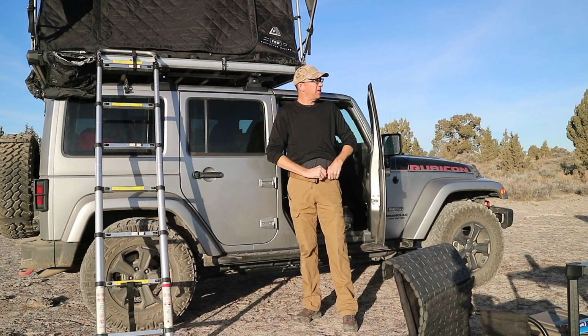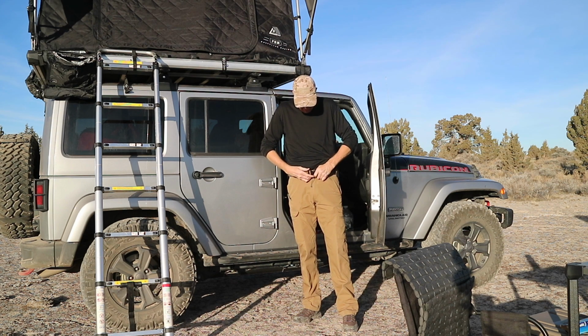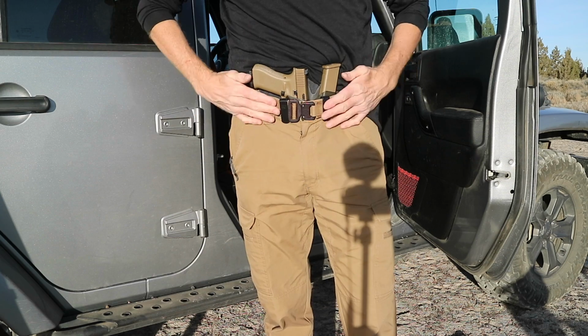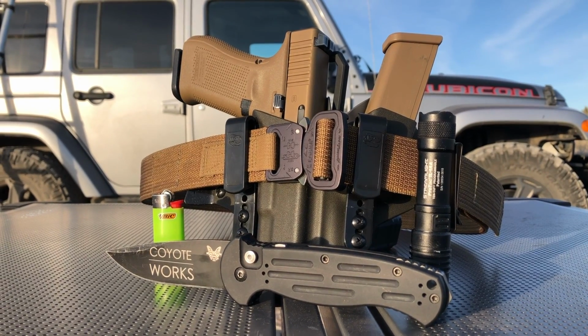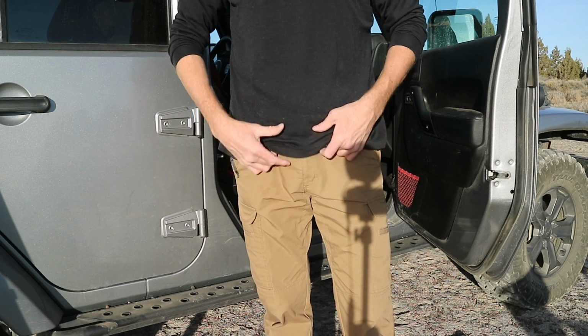All right, guys, so the sun has just finally come up over the juniper trees, and it's starting to burn off a little bit of that morning cold. I think it was about 20 when I first got out of the rooftop tent this morning, so just getting geared up. So I'm running the T-Rex Arms sidecar holster, the Applied Gear EDC belt. Man, I love this belt. It's super stiff, Cobra buckle, but the female side of the Cobra buckle is small enough that it'll go through my belt loops. And man, this just makes an awesome, comfortable carry setup.